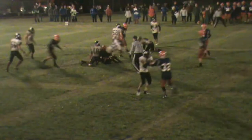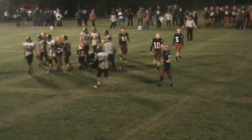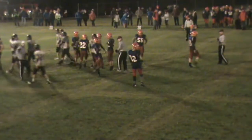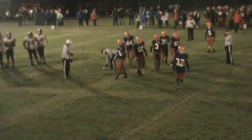Snap to Lester. Ball carrier stretches it out a little bit. He's wrapped up by Bixler and Chaplin. Gets a good stretch on it. And that is the end of three.